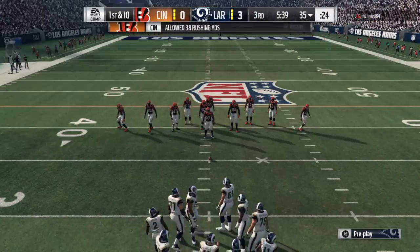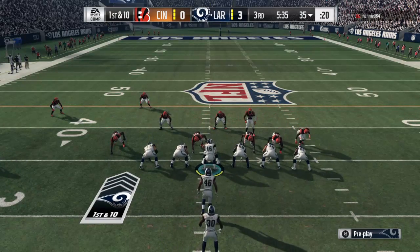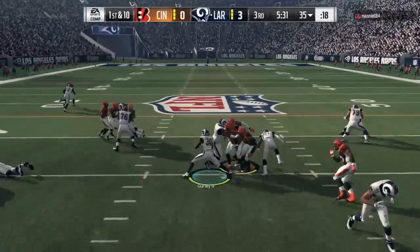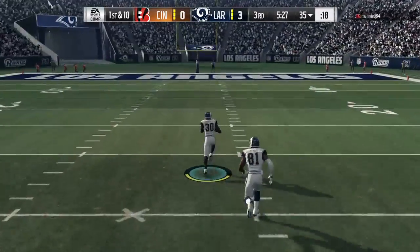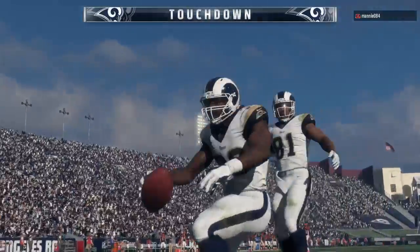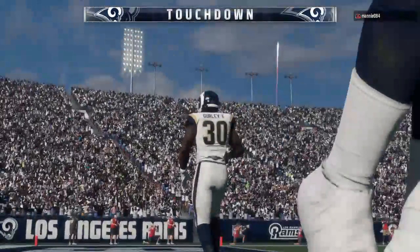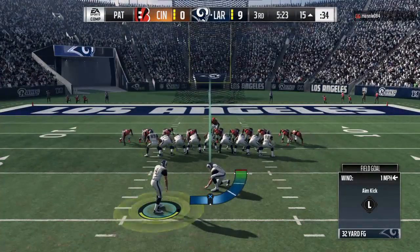1st down and 10 now for the offensive group. Goff turns and gives to Gurley. Finding some room at midfield. He's at the 40, the 20, 10. Touchdown, LA! Todd Gurley, 65 yards. And the Rams add on to their lead.